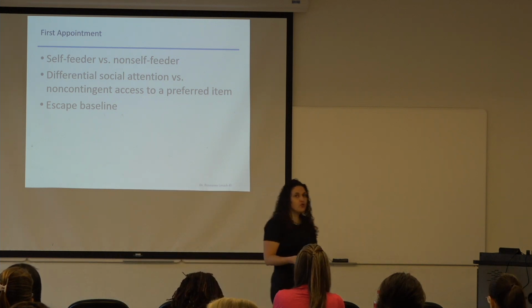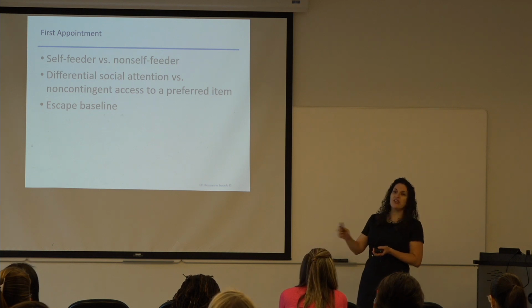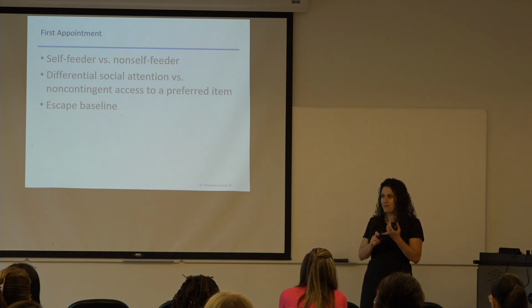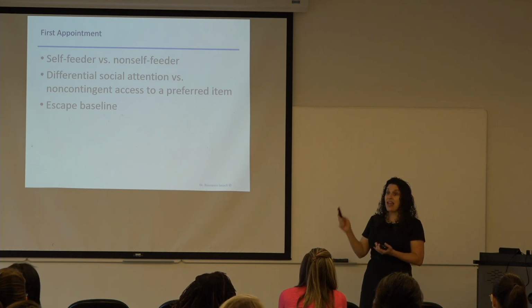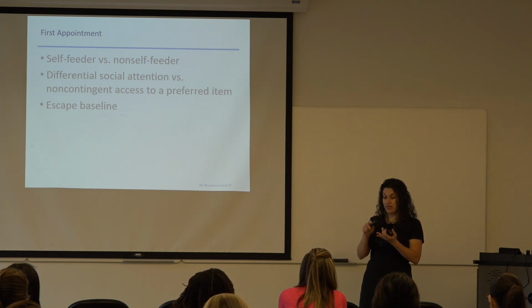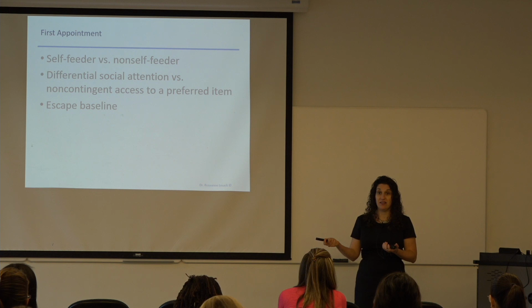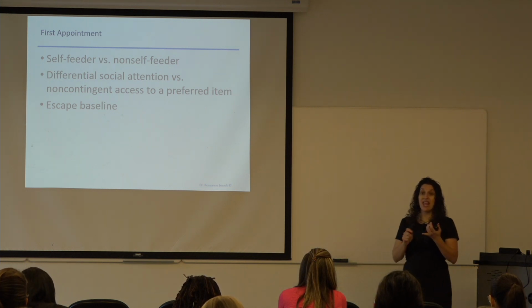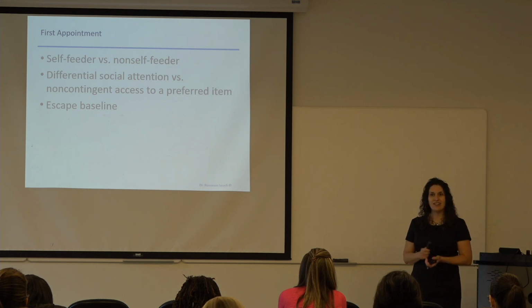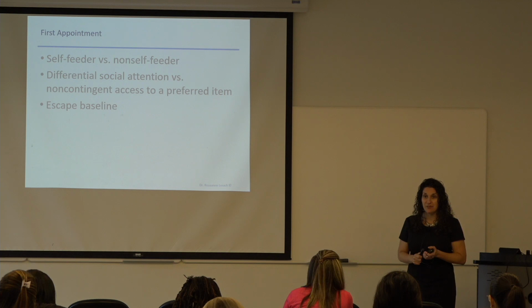So during my first session, I'll run a whole session of escape baseline, just rotating between 5 bites of empty spoon, 5 bites of preferred food, 5 bites of non-preferred food. And just keep doing that so I can have 2, 2, and 2, or 3, 3, and 3. And then I can make a decision. That's going to help me figure out, where am I going to start with this kid? What's going to be the first easy step? Because if a kid won't take an empty spoon from me, guess where I've got to start? No food in the room, empty spoon, and getting him to take an empty spoon from me.